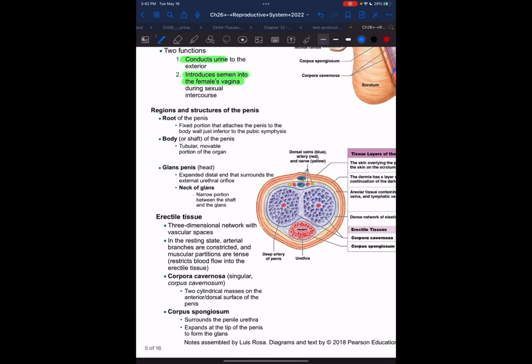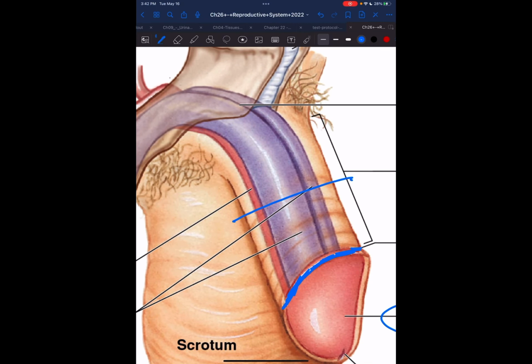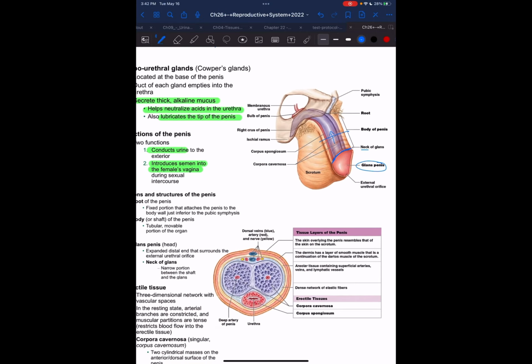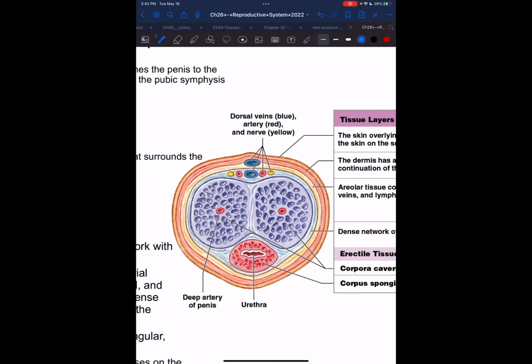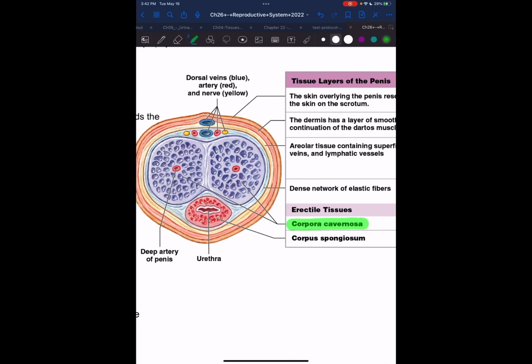All right. And now the erectile tissue. If you were to do a transverse section and look straight inside, what you would see is this very image here. And what we see are three compartments, two that share the name. First, the segment up top is going to be your corpora cavernosa. And then the segment on the very bottom is going to be your corpus spongiosum.